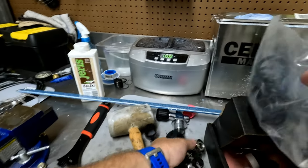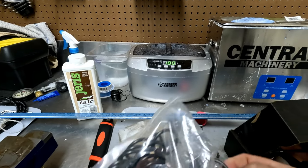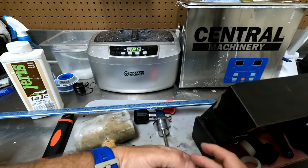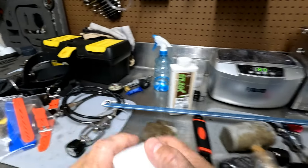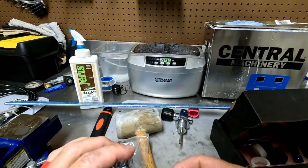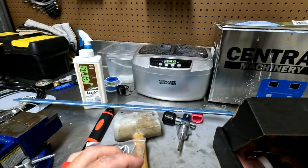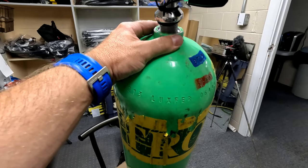So let's go ahead and reinstall the valve. There's an O-ring here. That's good. Get a little lubricant here. That's good. All right, get that screwed back in.